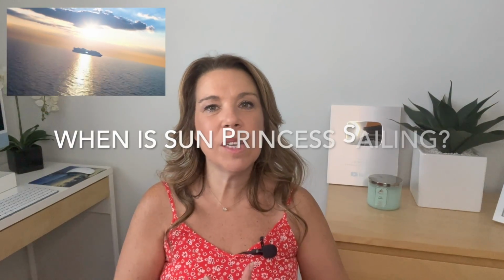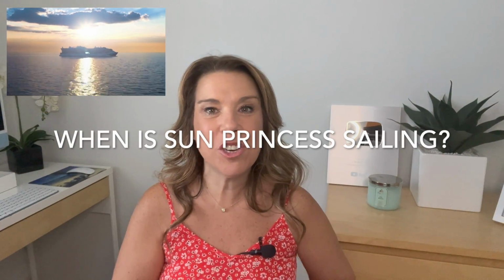Now, the Sun Princess will be making its debut in the Mediterranean in February 2024, and after that, it's going to be coming over to the Caribbean for fall and winter 2024.